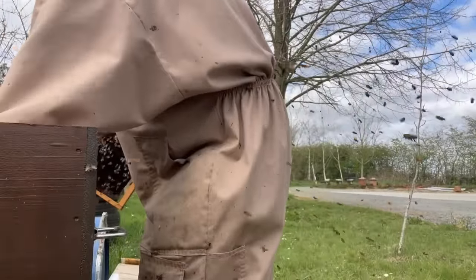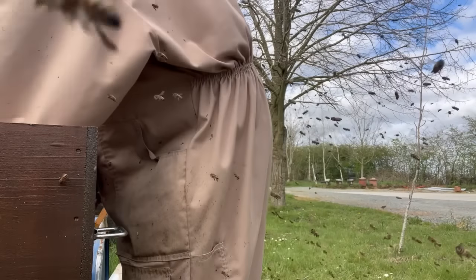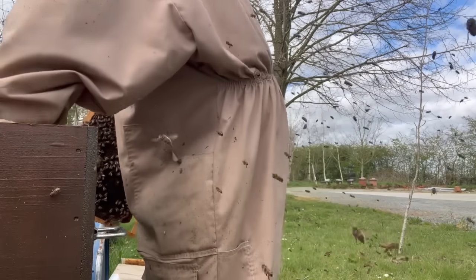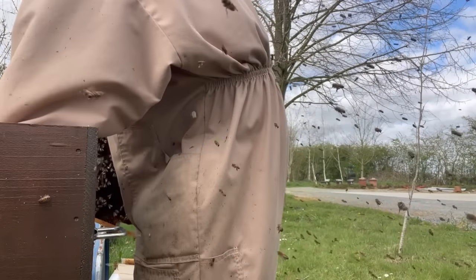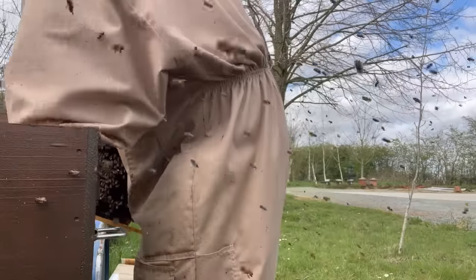So I would say this one will make a full recovery, but I cannot give it a full frame of brood yet because I don't think there's really enough bees to warrant giving it a whole frame yet to boost this colony. I would love to, but I just don't think it's worth the risk. I'd rather just let them get on and then they can recover well in their own time.